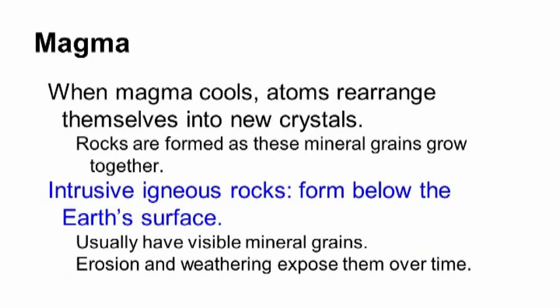As magma begins to cool, the different atoms are rearranged, and they start forming new crystals. Rocks are formed as these mineral grains grow together. And remember, in order for a crystal to grow, it needs two things: time and space, as well as materials such as mica or calcite or whatever other mineral it might be growing, potassium feldspar.